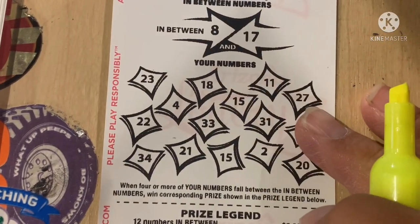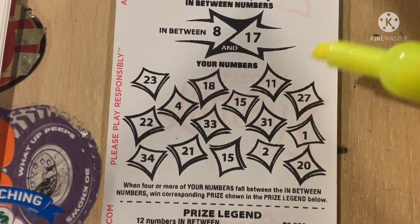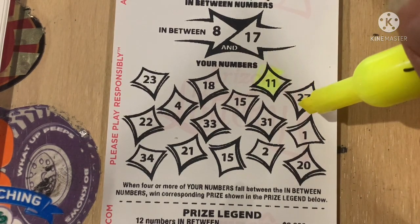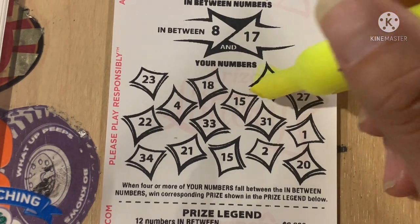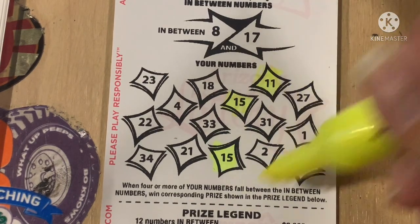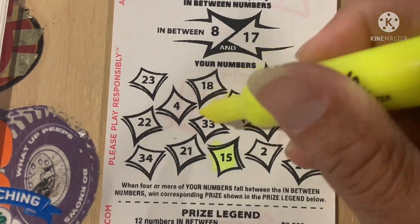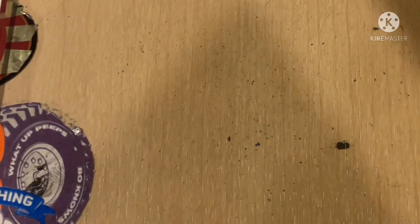Okay. So, looking for numbers in between 8 and 17. 8. No, 9. 10. It is 11. 12. I don't see any 12, 13, 14, 15. Oh, that's why. You got two 15s. Oh, okay. Now I see how you're going to get 12 numbers. 16. And that's it. So we only got three. Man.